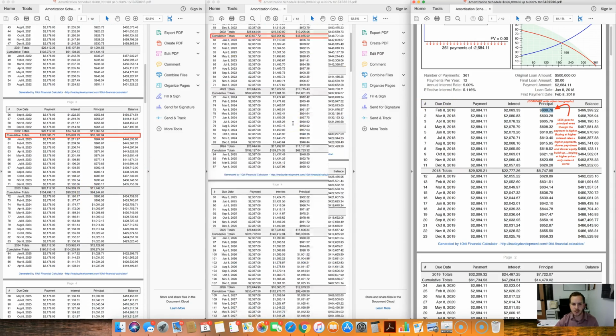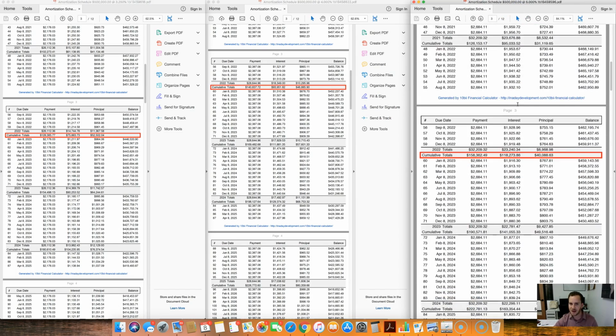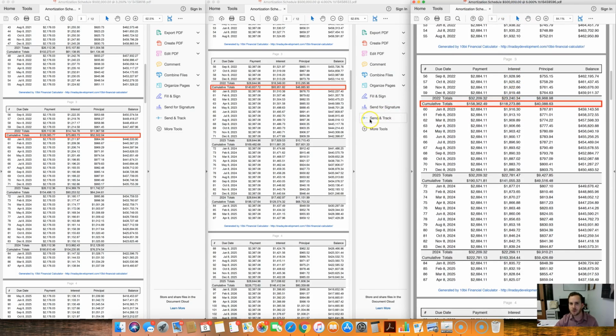The average person, homeowner, either sells or refinances every 5 to 7 years. I find that close to be 5, it seems, in California lately. So let's just look at this.